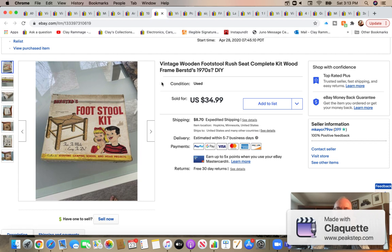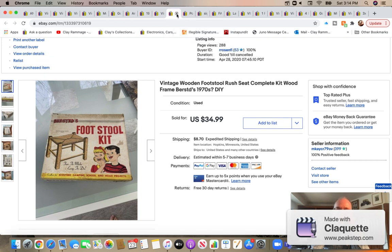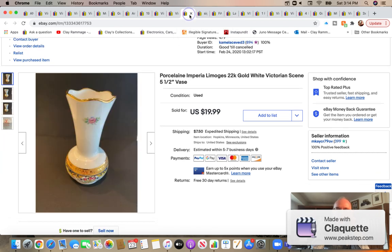This vintage footstool kit I picked up at a Goodwill store. I think I paid like $4 or $5 for it. No, it was $3.99. I had it for a while and had it listed. It was kind of heavy, so I think that was part of the hesitation because the shipping was a little more. It was $8.70 shipping. Sold for $35. So that was a pretty good deal. It was all there too. The instructions were with it, so I went through those to make sure that everything was complete, and it was. So that was good.